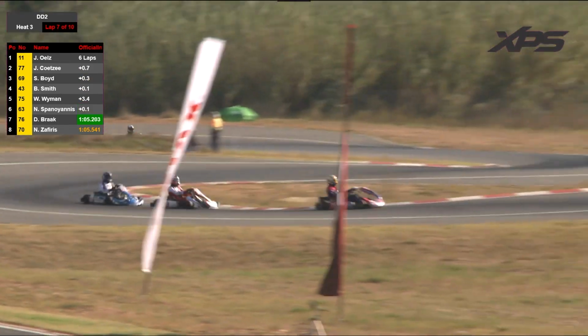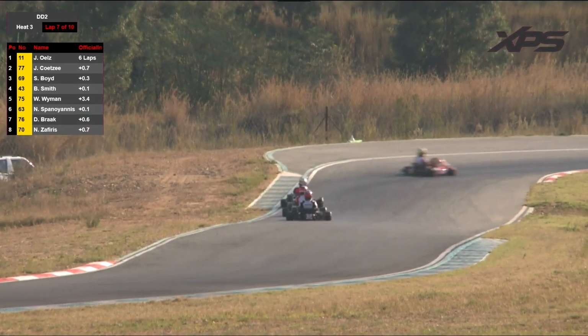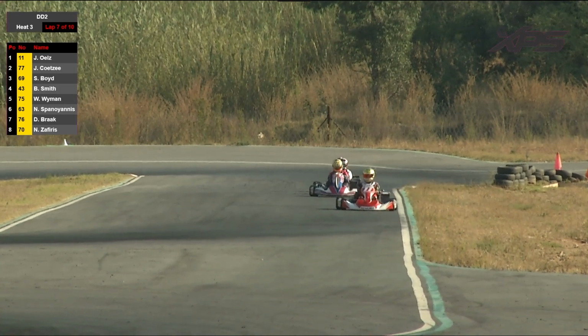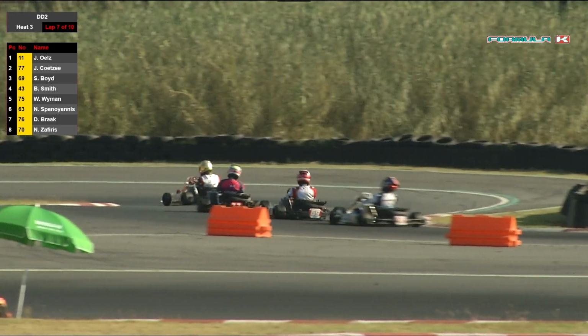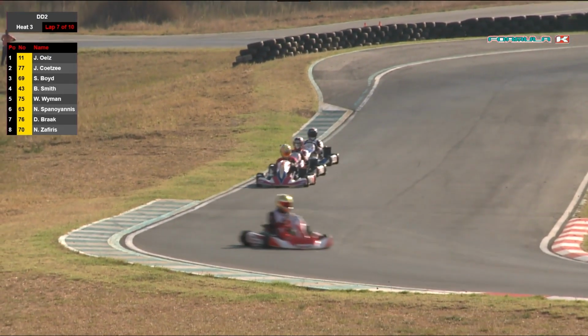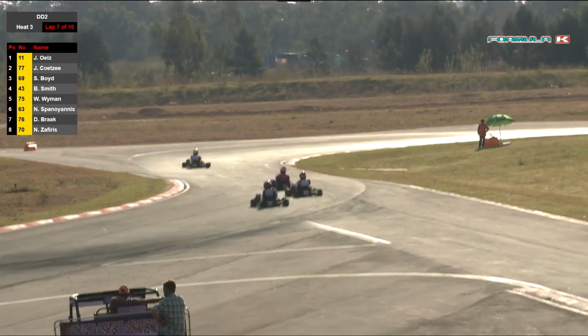Once again, Smith on the main straight, going back to the engine, doing a little bit of work. So there is something there. He's doing fine tunes on the motor, I think, just trying to get it back on song for the remainder of the race. He needs to get in front of Boyd and Kutsia, maximize the points. He needs to do it.